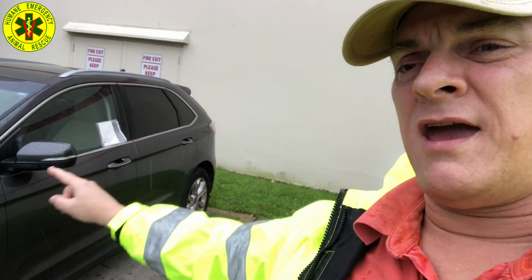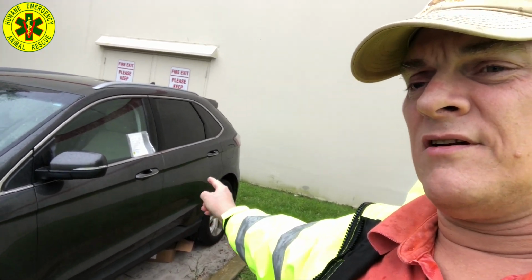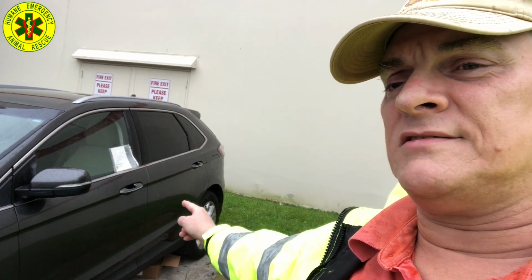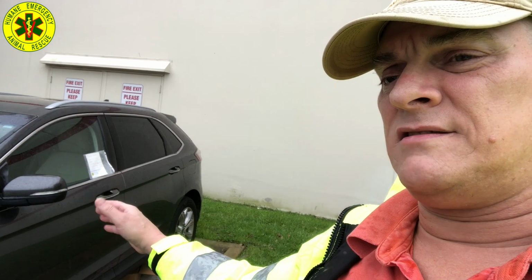What's going on? Hey, Big Boss here on scene at Costco in Davie. We've got a cat that's under this driver's side rear. At least we believe we do, but I can't see it. We can't elevate that body of the vehicle, and we can't locate the owner.